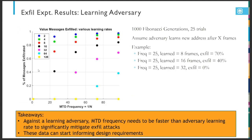So we wanted to actually look at a smart adversary. Let's assume in this particular example, we had a frequency of 25. So every 25 frames, we're going to change the address. But the adversary can learn, in this particular example, the new address in 8 frames. Then you can exfil 70% of the data. At 16, you can exfil 40%.